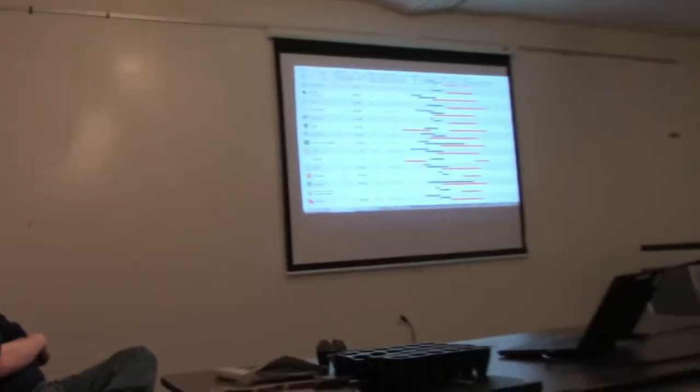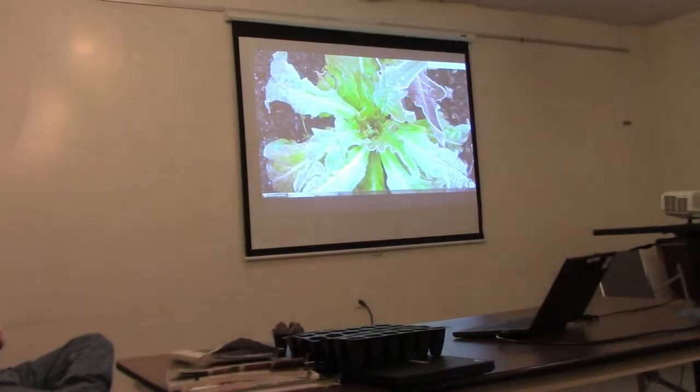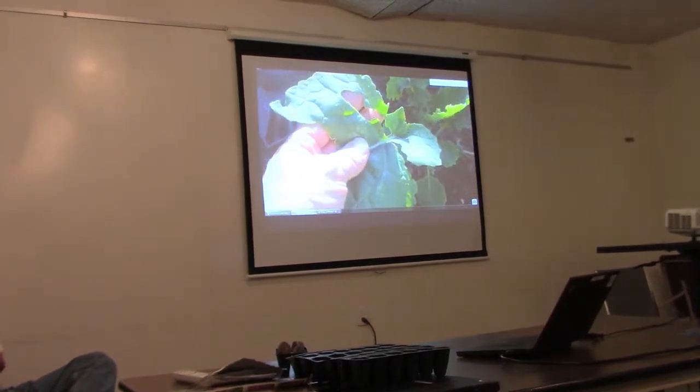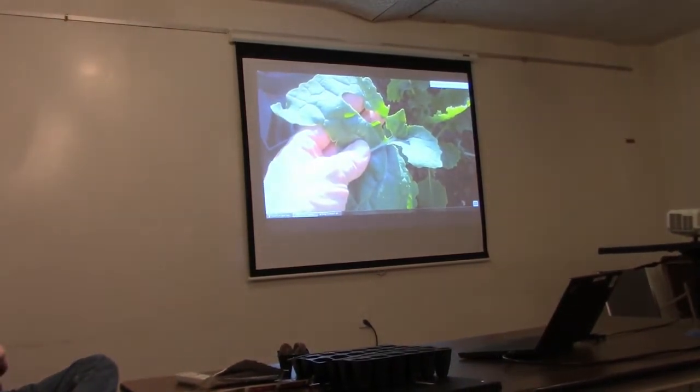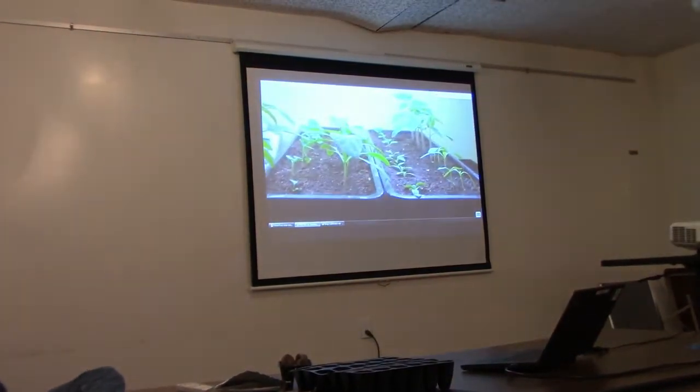Experienced gardeners always hedge their bets. Successful gardening depends on so many factors. Is the season unusually warm or cold this year? Are your first seedlings going to be eaten by pests like slugs or birds? That's why it's a good idea to sow seeds in small batches a few weeks apart.